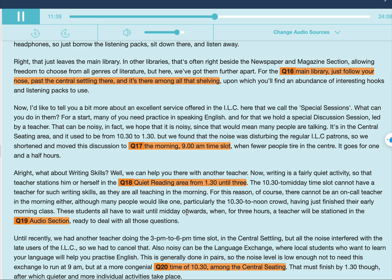Also noisy can be the language exchange, where local students who want to learn your language will help you practice English. This is generally done in pairs, so the noise level is low enough not to need this exchange to run at 9 a.m, but at the more congenial time of 10:30 among the central seating. That must finish by 1:30 though, after which quieter and more individual activities take place.